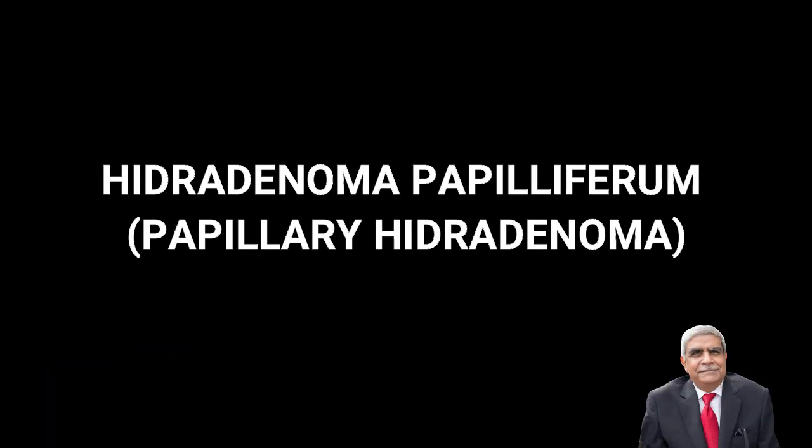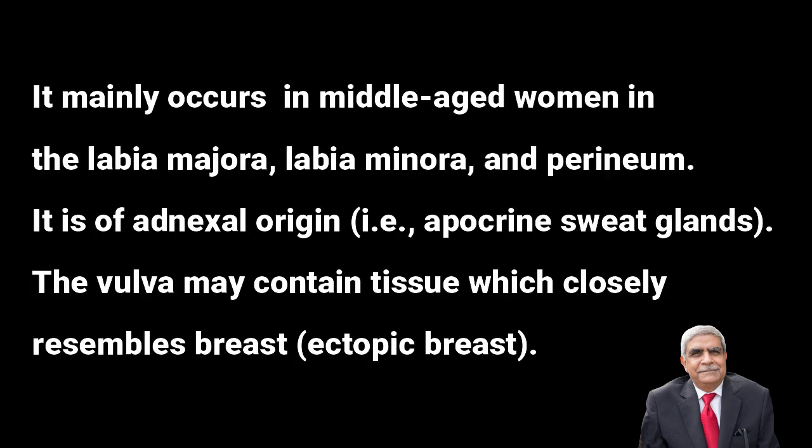Benign lesions of the vulva. In this, we are going to discuss hidradenoma papilliferum, also called papillary hidradenoma. It mainly occurs in middle-aged women in the labia majora, labia minora, and perineum. It is of adnexal origin, that is, apocrine sweat glands.